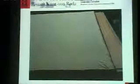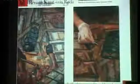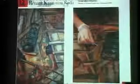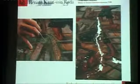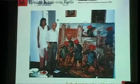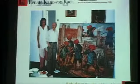We relined a tacking edge on the left-hand side. A wrong inscription from the museum, somebody with a felt pen put an inventory number on it. That should never happen. A loose lining behind only to close the canvas, and then removing of overpaint, severe overpaint, infill, retouching, and the artist himself after the painting was finished.